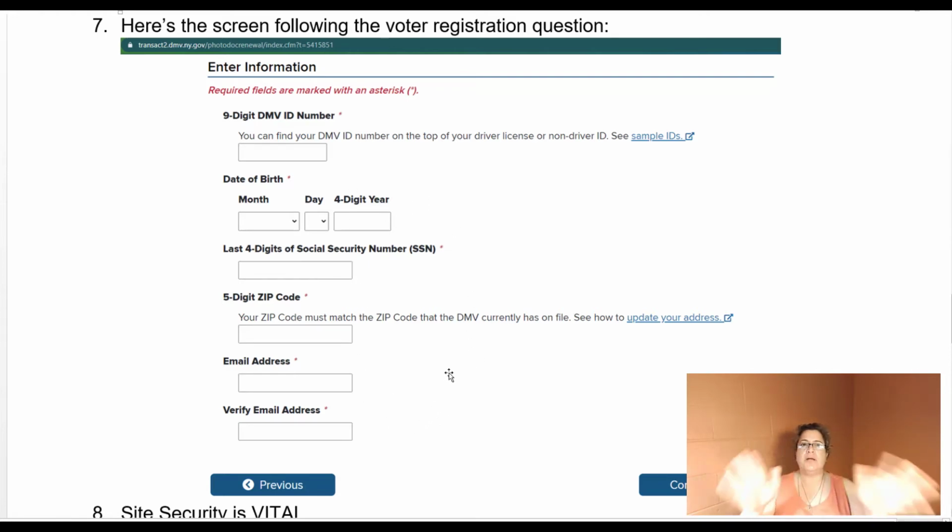And this is where I stopped in the process, because I don't need to renew my license, but you would have to answer all of these, and then go to the continue button at the bottom and continue answering the questions, filling out your payment information, vision tests, anything that the DMV requires. They will put it out for you, as you can see on the screen, point by point.